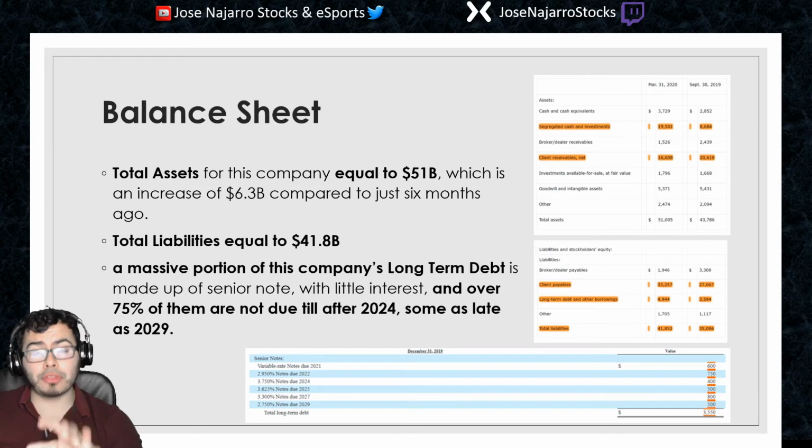Most of that total liabilities is client payables. The other big portion of this company's total liabilities comes from long-term debt. And long-term debt is the one I usually focus on, to see when this money actually needs to be paid off and how much money this company needs to pay off.